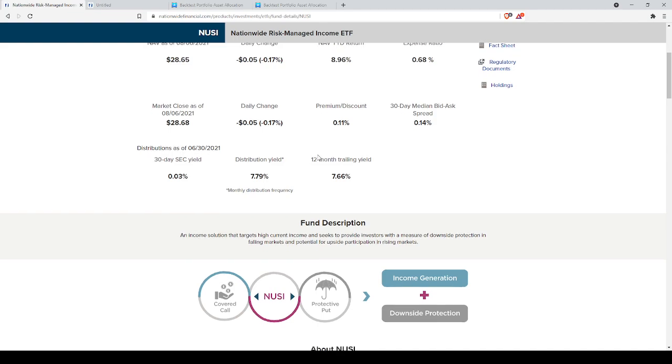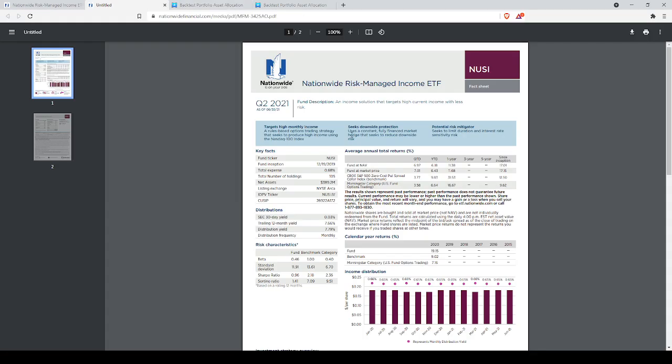Next, let's take a look at those distributions to see what they're like, and if we go to their fact sheet, we can see that over the last 12 months, the distributions have been about 18 cents. They even do the math out for you and show that you're getting about a 0.65% distribution per month, because this is a monthly distribution. So if income is very important to you, particularly to spend, a monthly distribution is pretty nice.